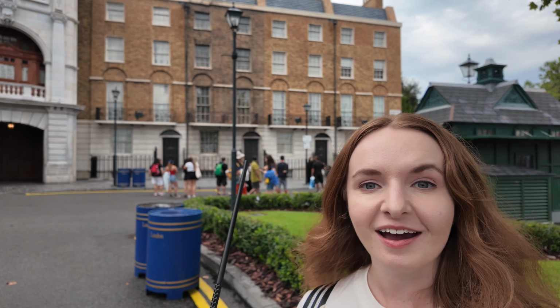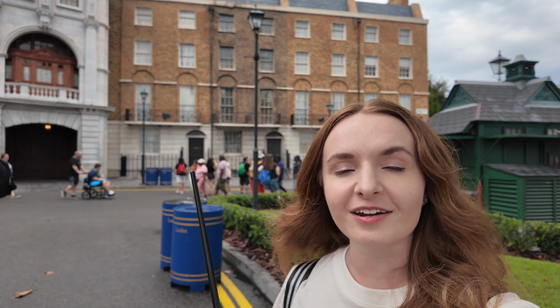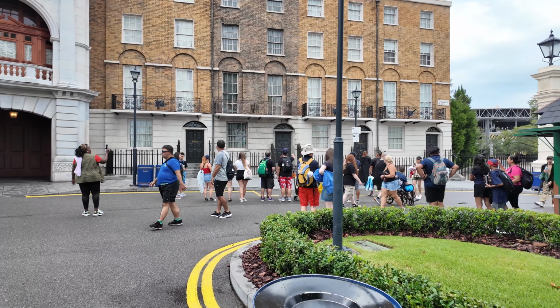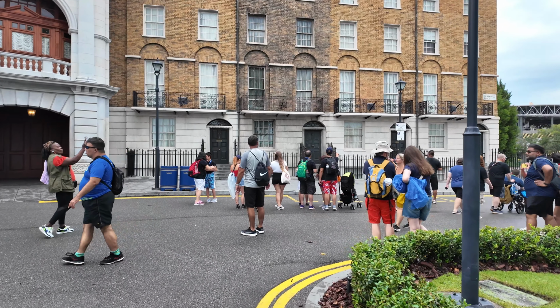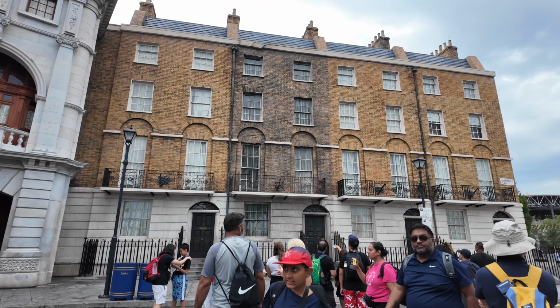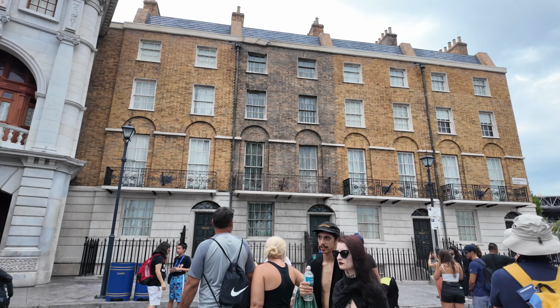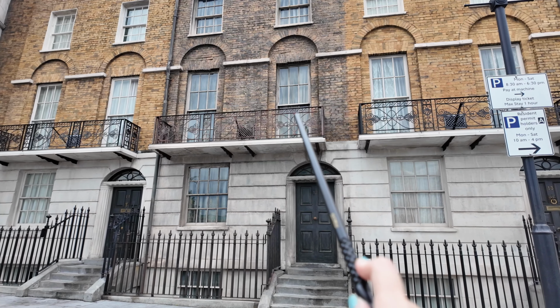In Izzy's blog post, she pointed out one of my personal favorite details here, and that is going to be these 4 brick buildings behind me here. You'll notice that the one in the middle is a bit of a different shade of brick, and this is 12 Grimmauld Place. That one in the middle definitely looks a little bit more eerie than the rest, and what's really cool is that periodically Kreacher will actually appear in the upper window. It's right here, this second story window.